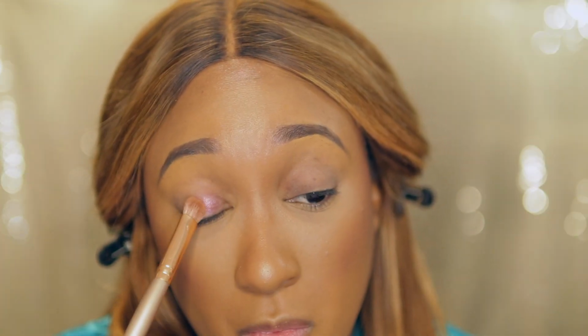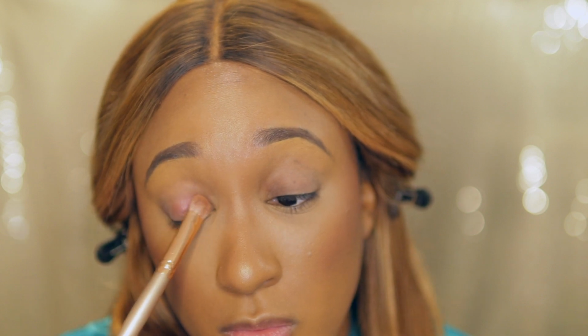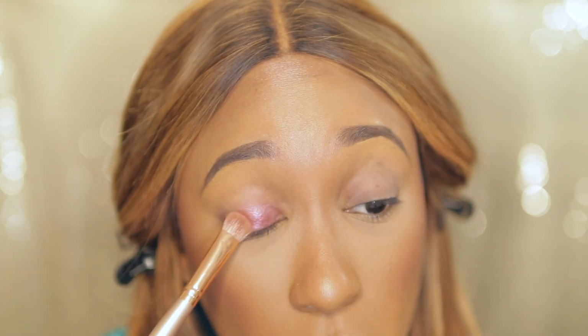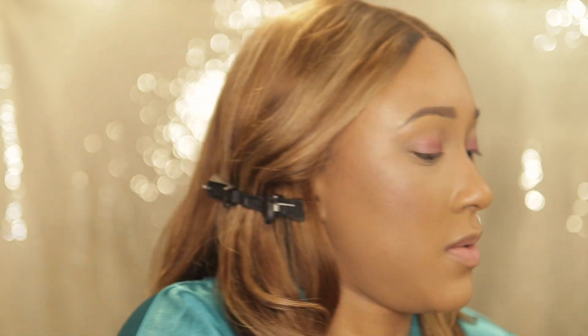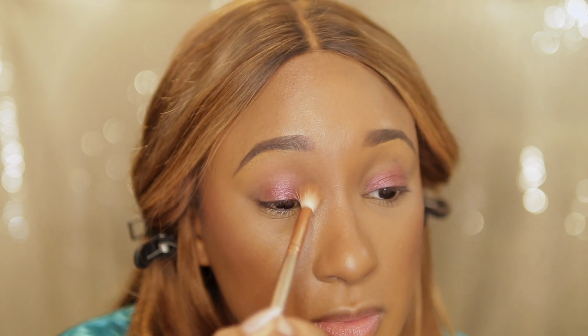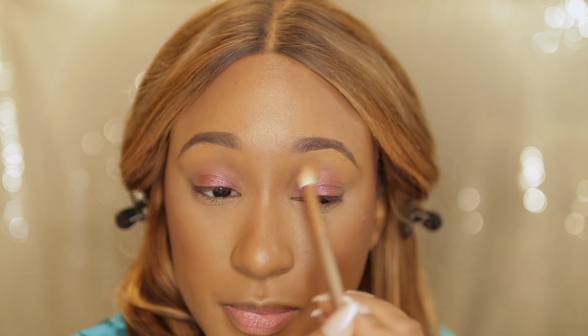That's for her eyes, her eyeshadow. That is her eyeshadow. So yeah, she did pick a really cute color. I like that color. It's really sparkly. So she's still blending and putting the eyeshadow on. Beautiful.